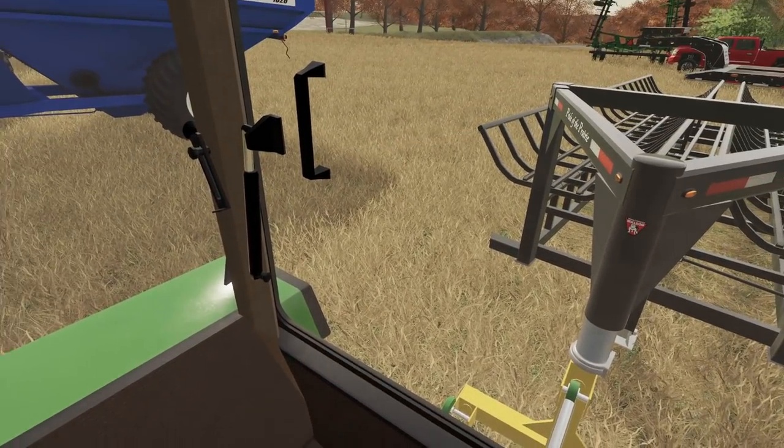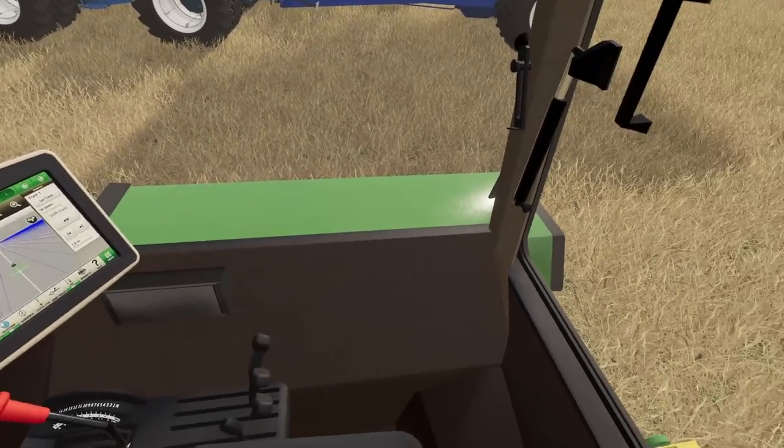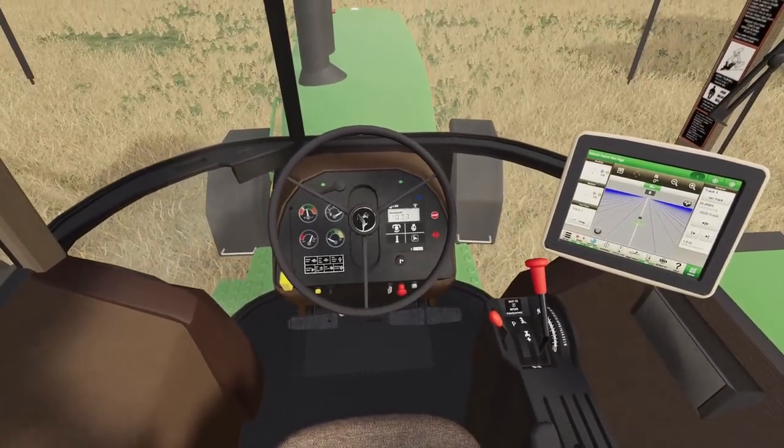Man, do I like the cleanness of this cab here. We're gonna get in this. We're gonna take it to the other end of the field here.